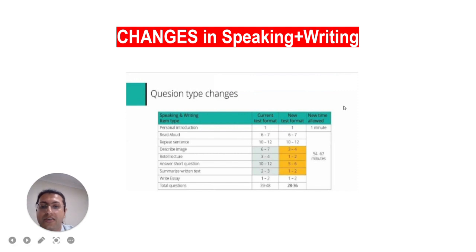Coming to the last task of speaking, which is answer short question. Again, an integrated task which gives you marks for speaking and listening. Earlier, you used to get 10 to 12 questions. 10 questions was very common. Now you might expect only 5 to 6 questions. This task does impact the vocabulary score, and one of the things is that no longer will you be getting more questions for answer short questions. So that's the speaking part.